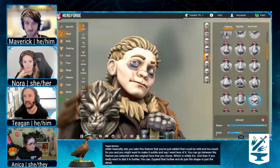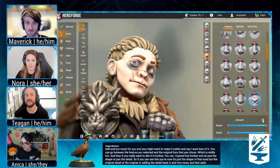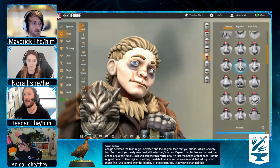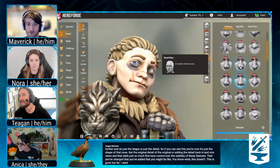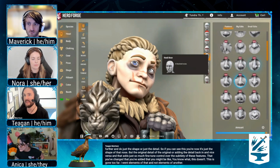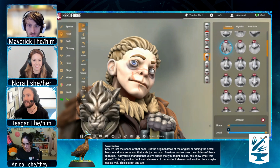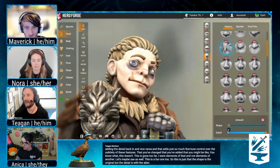So if you can see this, now it's just the shape of that nose, but the original detail of the original, or we're adding the detail back in and vice versa. And that adds just so much fine-tuned control over the subtlety of these features that you've changed, that you've added, that you might be like, you know what, this has gone too far. I want elements of that and not elements of another. Let's maybe use this one. This is a fun one too. So this is just the shape is the original, but the detail is with the alien, or vice versa.